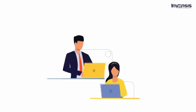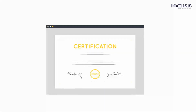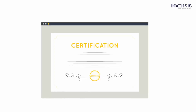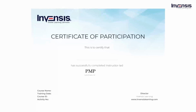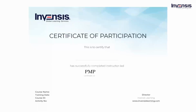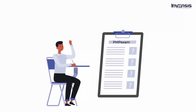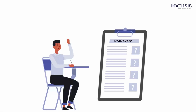To start with, let's understand what PMP is. PMP stands for Project Management Professional. It is the most recognized certification in the project management domain, and it is valued globally. Nowadays, having a PMP certification has become a mandatory qualification for project management and related job roles. The PMP certificate is awarded to the professionals who clear the PMP certification exam and become project management professionals.